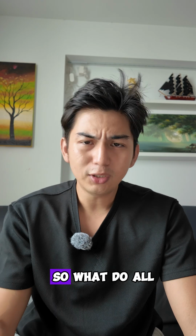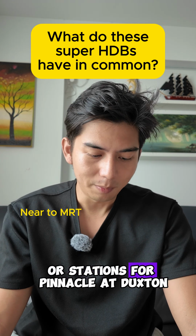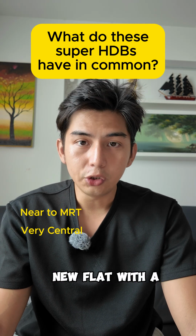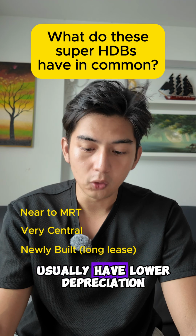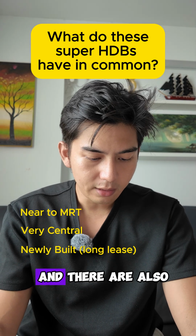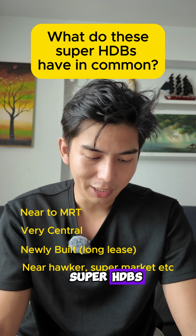So what do all these super HDBs have in common? First of all, they are very near to MRT station or stations, and they are also very centrally located or very near to the central location, City Fringe, and they are very new flats with a long lease remaining. Flats with longer lease usually have lower depreciation as the impact of lease decay is less significant. And there are also hawker centers, food courts, and supermarkets located very nearby to all these super HDBs.